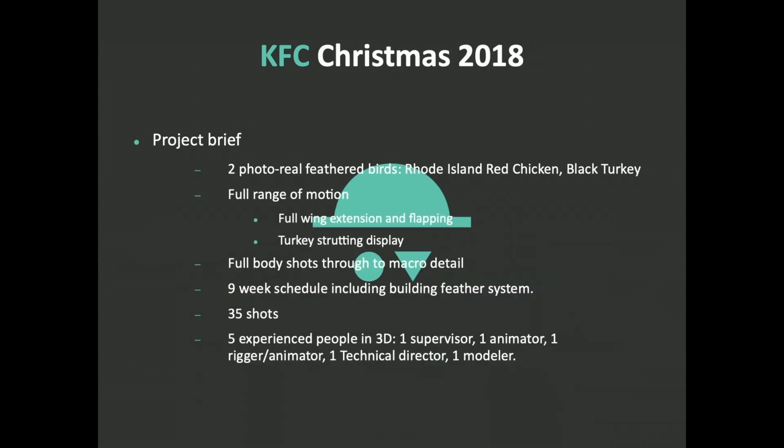We knew that we were going to have a full range of motion. They were going to have full wing extension and flapping. The turkey was going to do this strutting display where it inflates its feathers. We were going to have full body shots, and we were going to go right into macro detail.